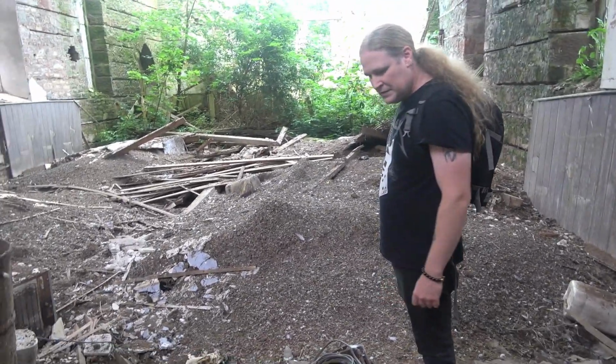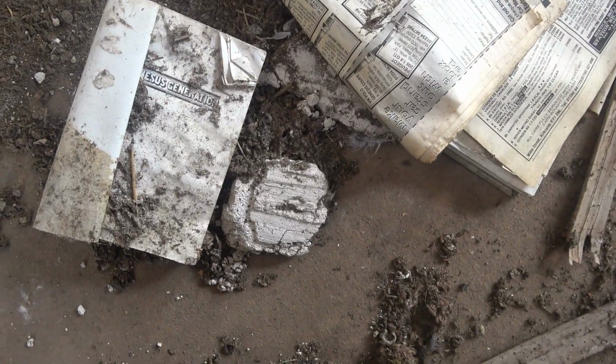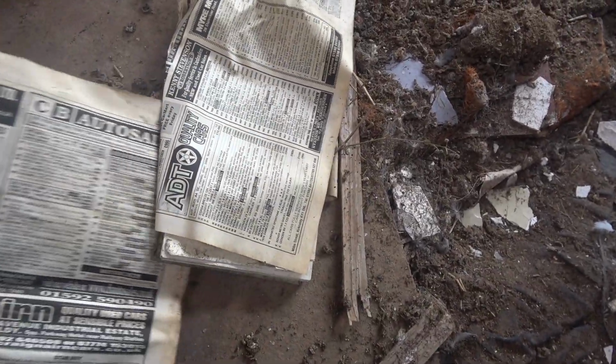There's also a book here. Probably a Bible, you never know, you have to check it out. Try and have a look. I don't like to touch too many things. Oh, yeah, Jesus Generation, I think it says. And there are some newspapers there. I don't know what the date is on the newspaper. Let's have a look.